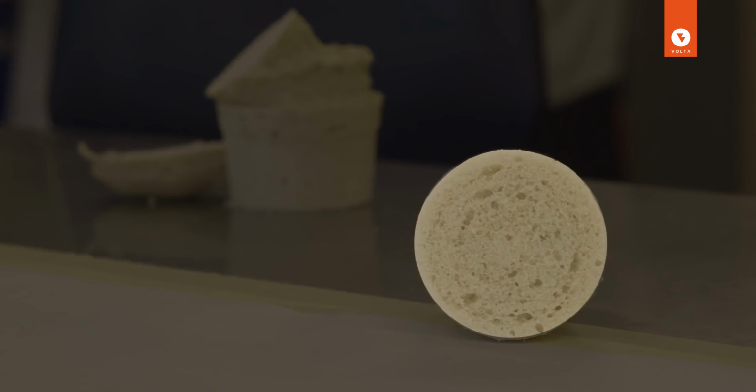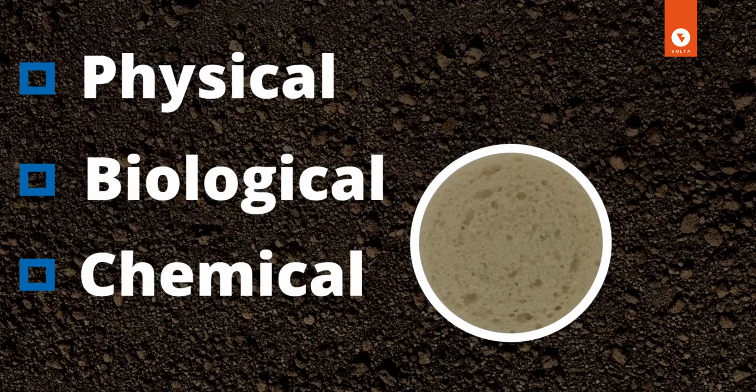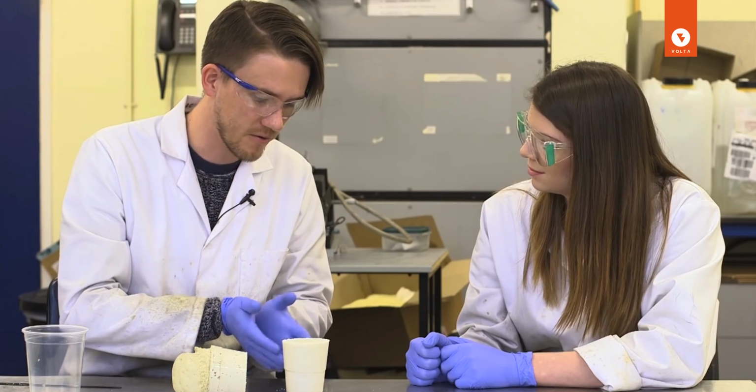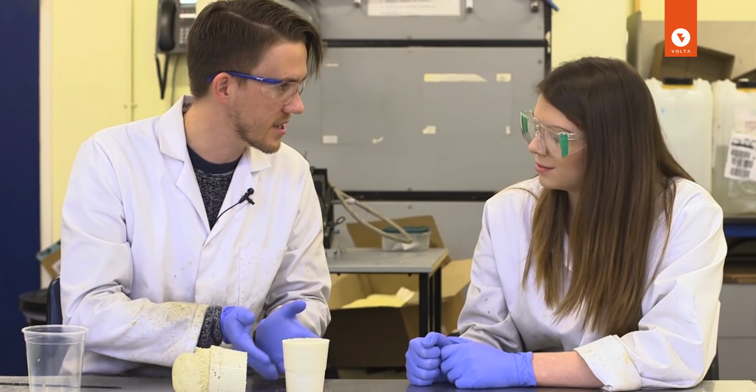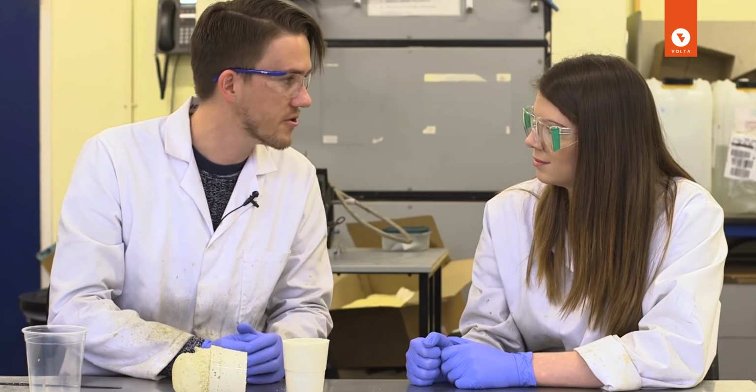Part of Harry's research is developing the foam so that it more closely resembles the physical, biological and chemical properties of soil. And then what we've also been doing is adding components that are able to hold the nutrients and hold water within the foam, which is exactly where the plant roots are, so the roots can access the nutrients as they need them. And this also means that we have less wasted nutrients, and we basically optimize the nutrient use of the hydroponic process.